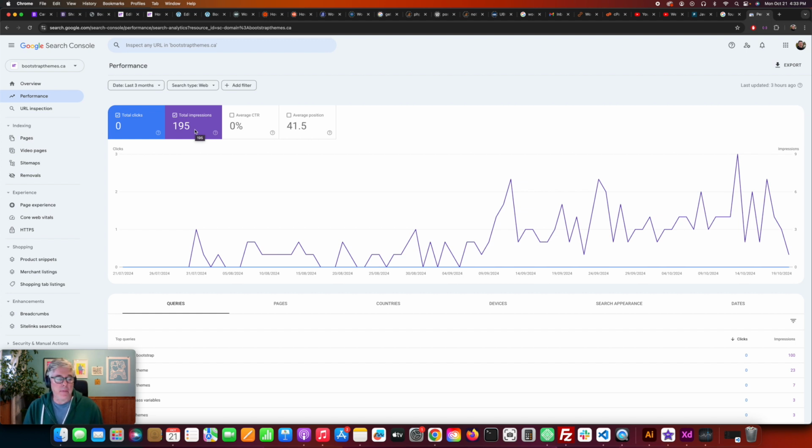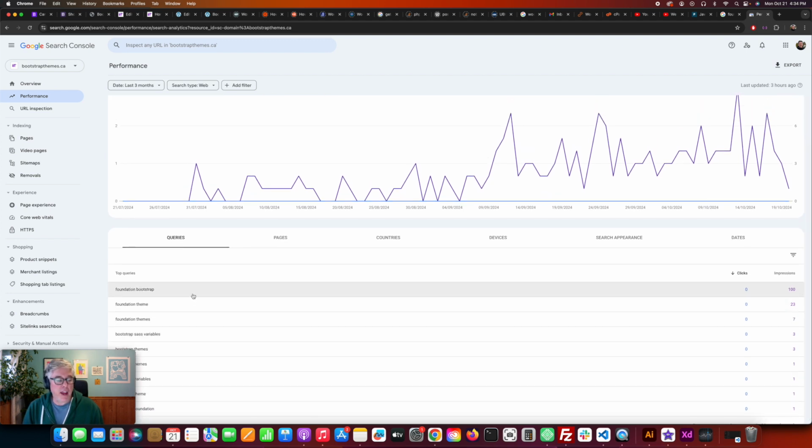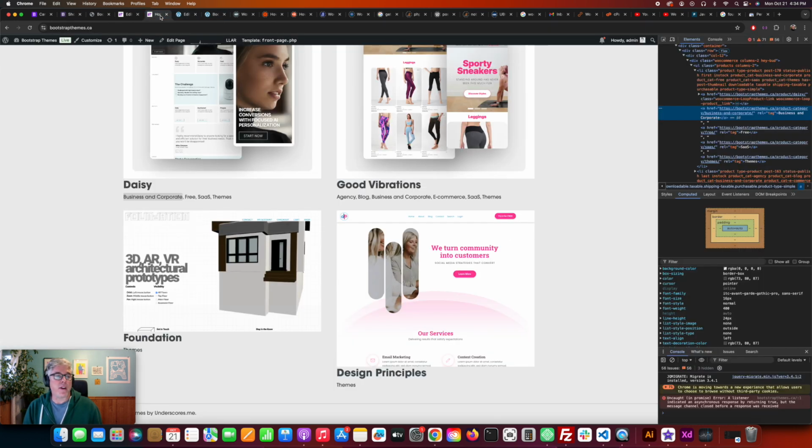I can see here from looking at this that I am getting some impressions, probably the most impressions, from this query here, Foundation Bootstrap, right? And this has sort of been going up over time, and it's because there's a competitor to Bootstrap. If you know anything about front-end frameworks, there's a few of them out there. One of them is Bootstrap, and then another one is called Foundation. And it just so happens that I have a theme that's called Foundation. So that's probably why this is getting impressions.